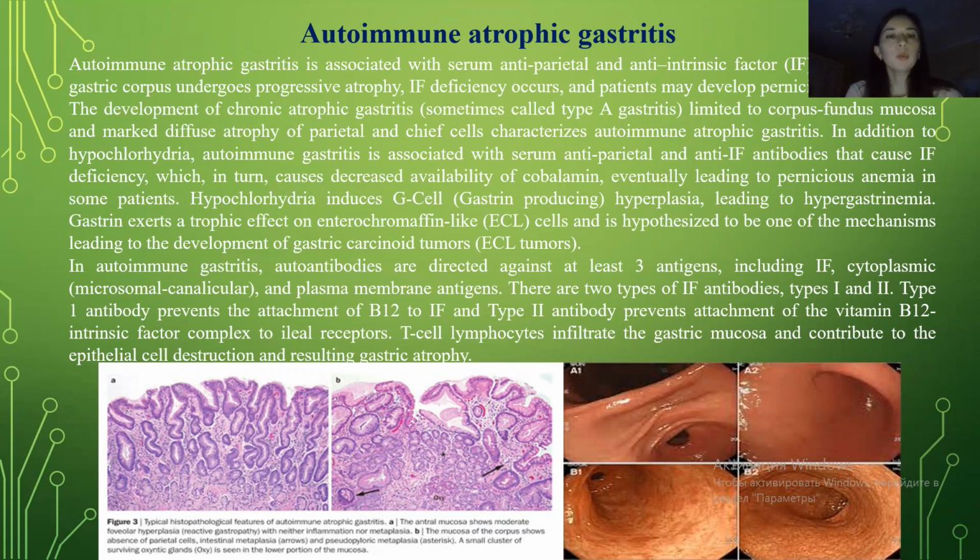In addition to hypochlorhydria, autoimmune gastritis is associated with serum antiparietal and anti-intrinsic factor antibodies that cause intrinsic factor deficiency, which in turn causes decreased availability of cobalamin, eventually leading to pernicious anemia in some patients. Hypochlorhydria induces G-cell, gastrin-producing, hyperplasia leading to hypergastrinemia. Gastrin exerts a trophic effect on enterochromaffin-like cells and is hypothesized to be one of the mechanisms leading to the development of gastric carcinoid tumor.